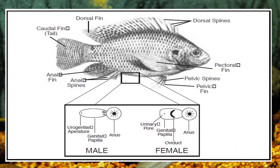We can differentiate between the male and female tilapia. Here is the identification of the male and female tilapia. In male tilapia, you can see the urogenital aperture or genital papilla or anus. But in the female tilapia, you can see the urinary pore, then genital papilla or anus.